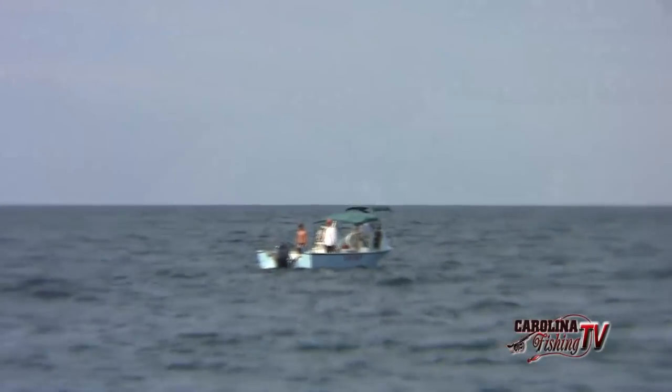Captain Roy Heverly, he operates at Island Harbor Marina over there. I think he just put a big king in the boat just a minute or two ago. As a matter of fact, I'm going to hail him on the radio and find out. How about you, Roy? How about live bait? You on here? It's Jeff, Fishing for Lifetime.